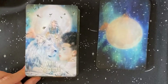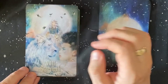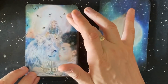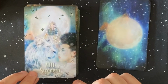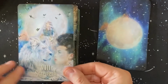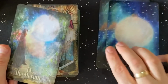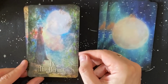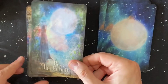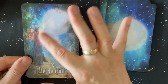It's really beautiful. We've got this white lion, this mountain to climb. Got like little butterflies and birds. But they're just, you know, eye to eye contact on an equal level. The Hermit is stunning. Look at the colours in this card. Really lovely. I love this light that's radiating out.